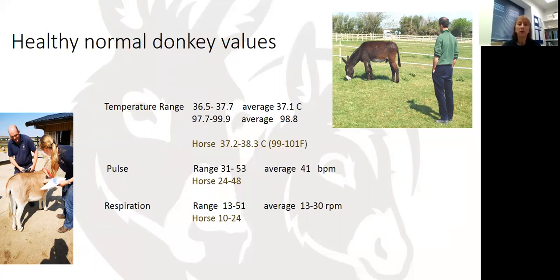Pulse: you can take the pulse, if you're an owner, from a couple of places, and the easiest is to get used to resting your hand under the donkey's chin and feeling for the big mandibular artery that's going round the back of the mandible there, and learning to count the number of beats in 30 seconds, multiplying by 2. Your vet will probably do that, and also listen with the stethoscope just behind the donkey's left elbow. Again, you'll notice that the reference range for a donkey is slightly higher than a horse.